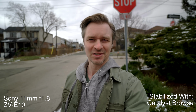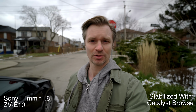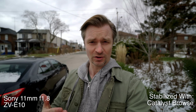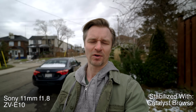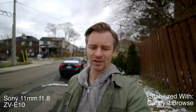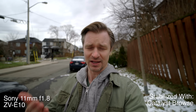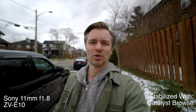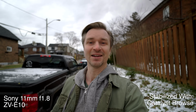Man, oh man, this lens is a joy to use when it comes to the old vlogging. I'm using the 11mm right here. I'm also doing a 10% crop in Catalyst Browse. That's free software, in case you don't know. The FX30 and the ZV-E10 record gyroscopic data. You can run that data through the free program Catalyst Browse, and then you get this gimbal-like footage without a gimbal. But that is an extra step. If you wanted to use the active stabilization on the FX30, you're going to get this field of view as well. It won't be quite as smooth as this, but if you did want to use the active stabilization on the little ZV-E10, you get this.